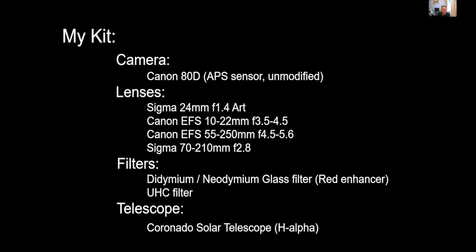I've also got a 55 to 250, which, when you look at an APS size sensor, is getting to be equivalent to a 400mm on a full frame at the top end. But it's rather slow, f4.5 to 5.6. But it's absolutely beautifully sharp. It's the sharpest lens I've ever owned. I've got a Sigma 70 to 210 f2.8, which is a lot of glass in it. Cost me 3 times what the other lens cost me, and isn't as sharp as the Canon, but it is f2.8.